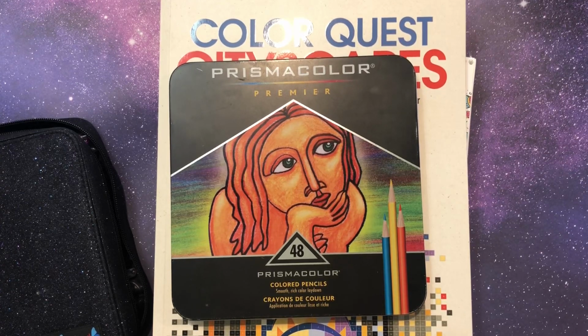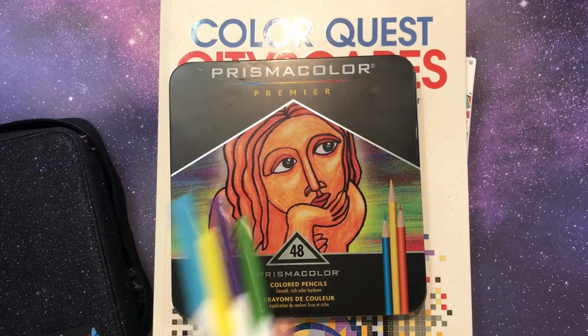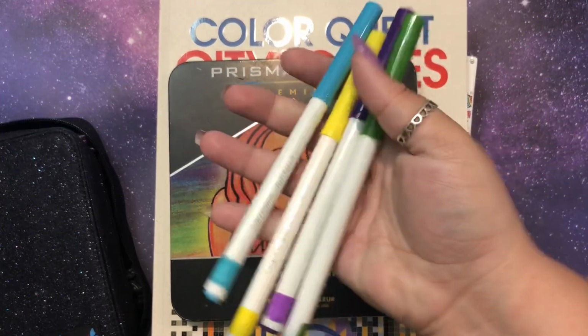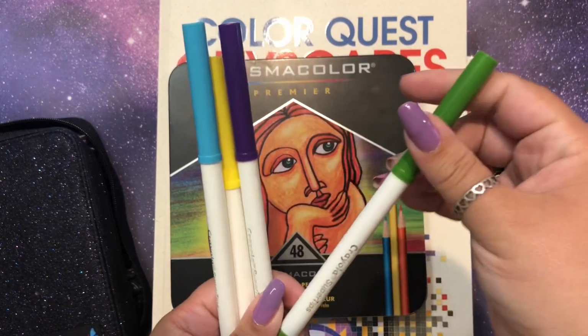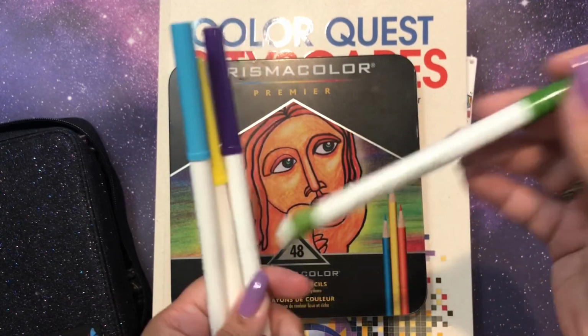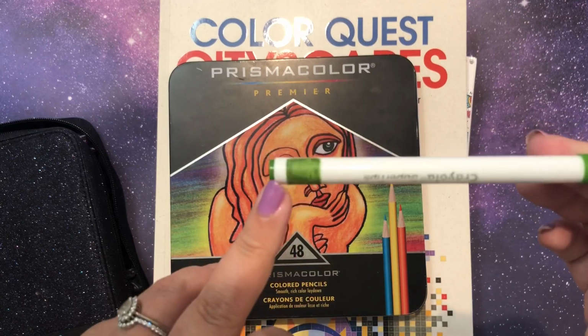Okay, the next 2 things I did not bring the whole container of. They're big. I just brought little samples, and that is my Crayola Super Tips. These are what the Super Tips look like. A lot of people have problems with these because they do not have names on them. So I actually swatched them.